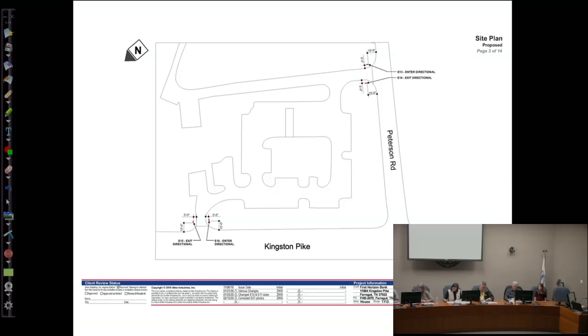And they also will be meeting all the setback requirements, which are 15 feet from the edge of pavement of roads and 5 feet from the edge of pavement on driveways and parking lot areas. So we can recommend approval of these as well.